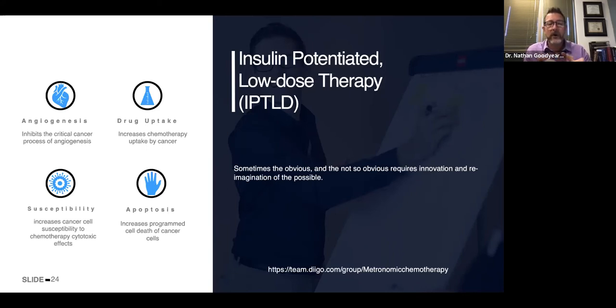IPTLD increases drug uptake, and so it increases chemotherapy uptake by cancer. And this is where most people will focus when they talk about IPT. They talk about insulin, the insulin receptor affinity, its cross connectivity with insulin growth factor, and how this is going to increase uptake. There was actually a study that showed that insulin increased the uptake and cytotoxicity of methotrexate in cancer cells by 10,000-fold.